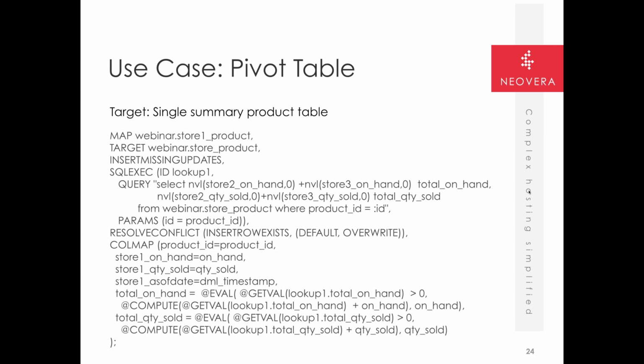This is the case where if store 1 has already created the product ID and store 2 is coming in, it needs to be able to handle those updates when there's no data there for those columns. As part of this, we do a lookup. This is a SQL exec, so you can execute commands, execute a query. In this case, I'm getting the on hand and the quantity sold columns from the other 2 stores. So when I update store 1's value for that product, I want to capture what the store 2 and 3 on hand and quantity sold are, and I'm going to use that later to populate the computed columns. We're passing it a parameter, the product ID, which is coming from the trail file.